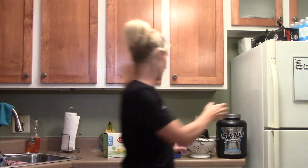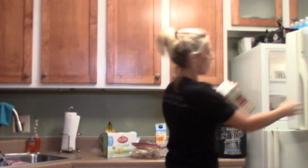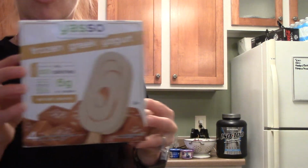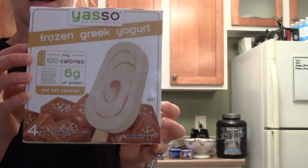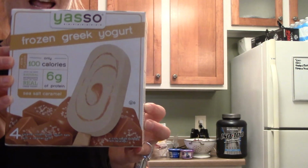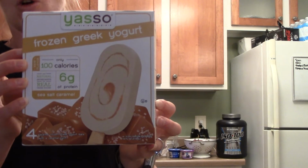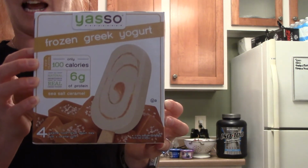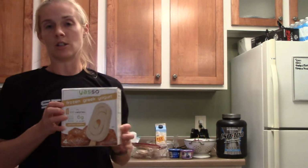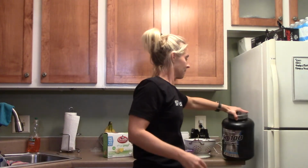And let me sneak in the freezer. If you want more of a sweet treat, this is also a great choice. You've got the frozen Greek yogurt, 6 grams of protein, 18 carbohydrate, but no fat. So again, a simple sugar, not the greatest late night treat, but a really good choice if you're looking for something sweet late at night.